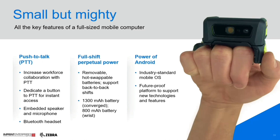It has Bluetooth connectivity, so you can pair a headset, you could pair a Bluetooth printer. It has an integrated microphone and speaker, so it could be used for voice applications like push-to-talk, so being able to communicate with other task workers or with other users that are using other Zebra mobile computers. And you have full shift battery on here with that 13 megahertz milliamp hour battery on the scan engine version and 800 megapixel battery on the wrist version. And those batteries are removable and hot swappable.